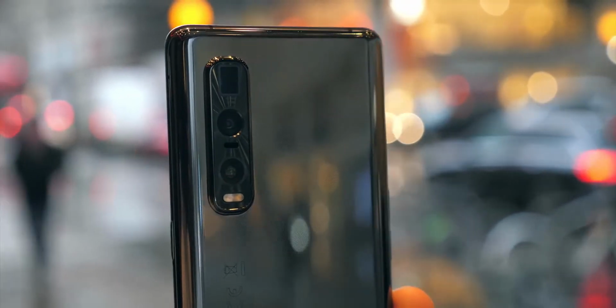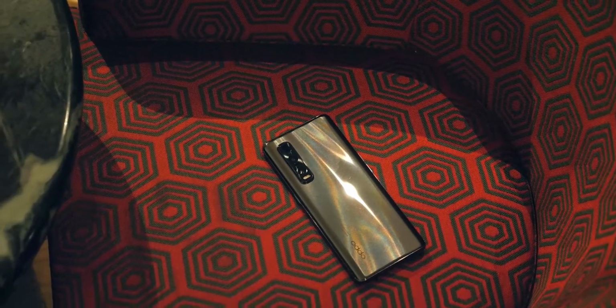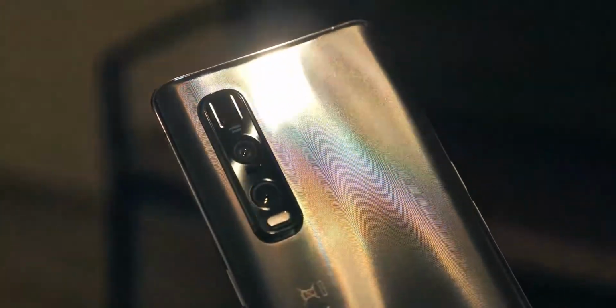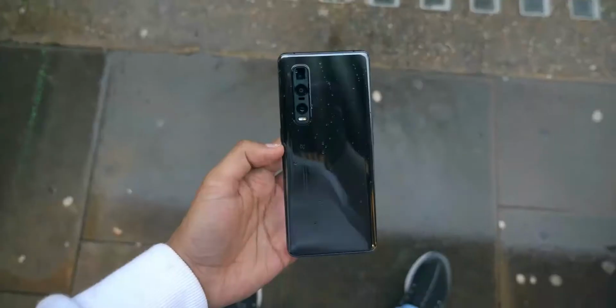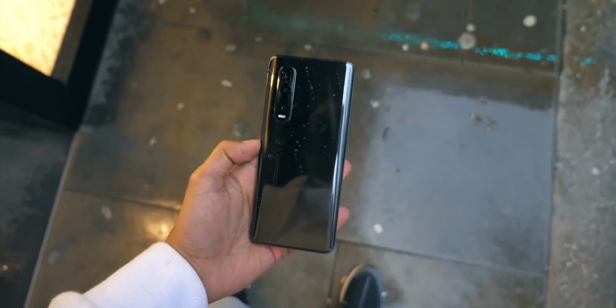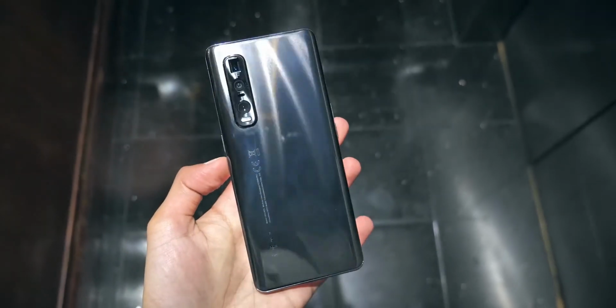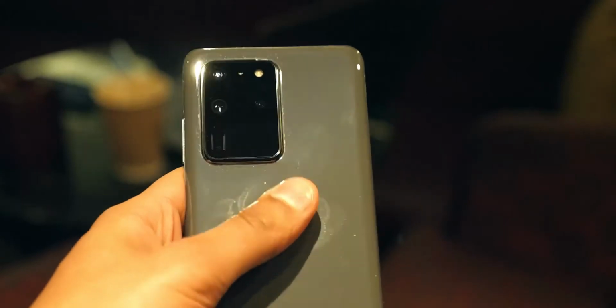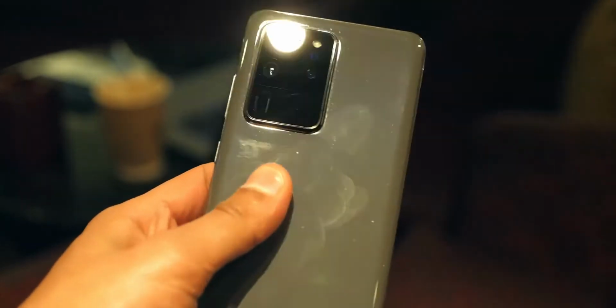Sure, it doesn't quite match the 100x space zoom or 5,000 mAh battery of the Samsung Galaxy S20 Ultra, but in almost every other aspect, this phone matches or exceeds it. The 120Hz QHD Plus panel was a huge focus for OPPO and this device, and to me, it seems like OPPO met its goal of making this one of the best displays on a smartphone.